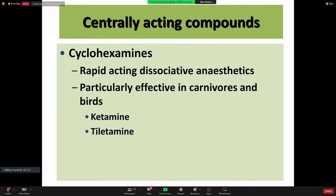Cyclohexamines, ketamine, tiletamine, are very popular. The only limitation is that you do not have a reversal agent for this. But we use it in combination with some other alpha 2 adrenoceptor agonist anesthetic drugs.